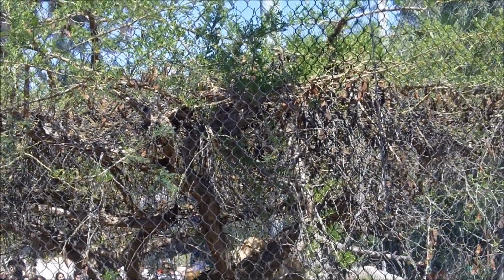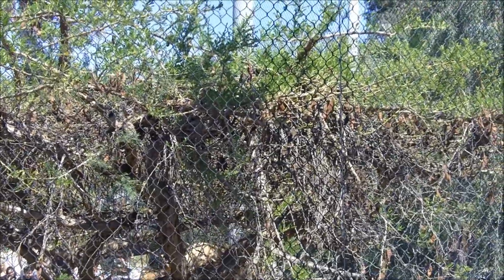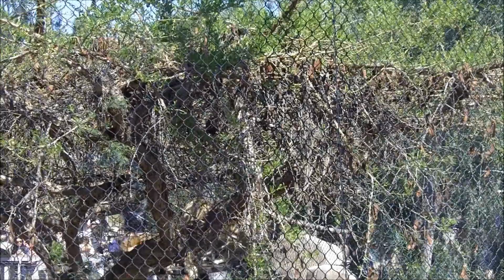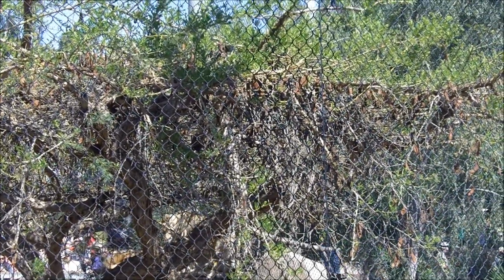Now these cats in here are actually relatives. Oh, my goodness. You guys are in for a treat. I'm focusing on the stupid fence. They don't usually do this.